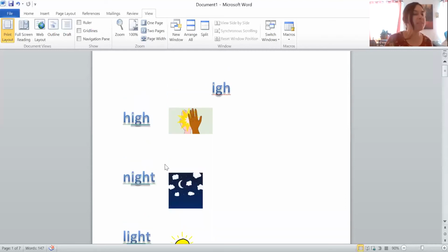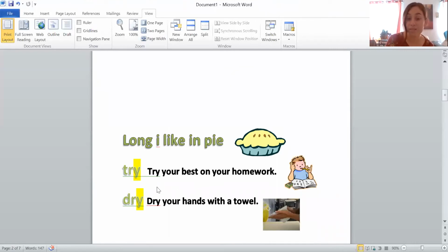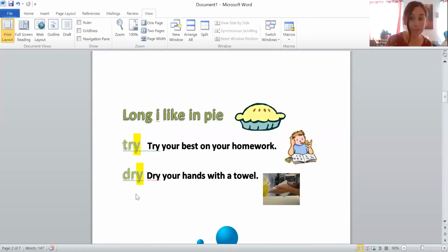All right, so remember, that's what we learned yesterday. This was just a quick review. IGH makes the long I sound. But, Kinder, did you know that there are so many different spellings and letters that make the long I sound? Today, we're going to look at two words that have the letter Y at the end that actually also make the I sound. So let's read them. The word is try, and my word is dry. Try and dry both have the long I sound at the end, but they are written with the letter Y.